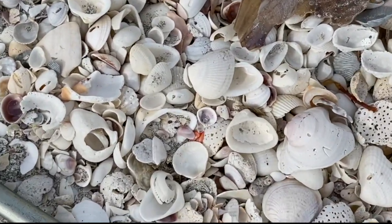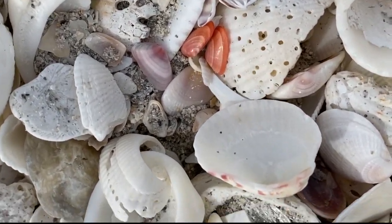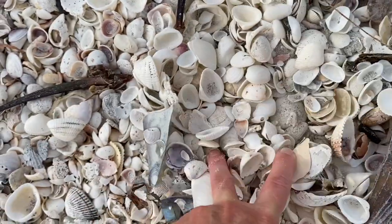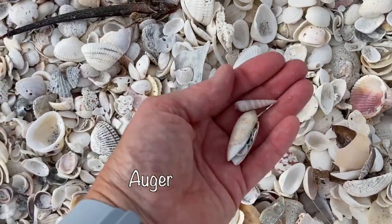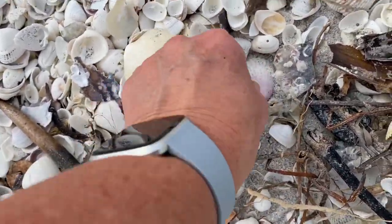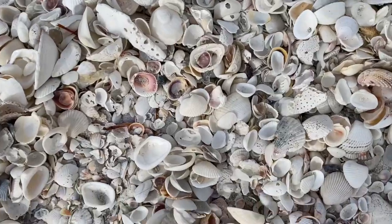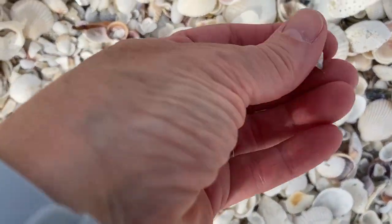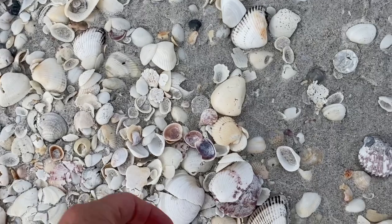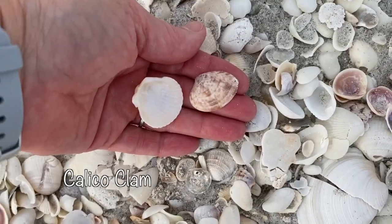And look at these sweet little coquinas down here. They're just the most amazing colors. Here's a beautiful olive. Cute. Little alder. Definitely worth digging into here. I'm really drawn to the colors of those scallops. Down here is a limpet. You know it's a limpet because of that little hole in the top. I'm just admiring this pretty scallop. And then here's another little calico clam. I showed you one of these in a previous video.